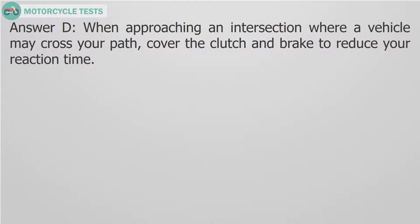Answer D. When approaching an intersection where a vehicle may cross your path, cover the clutch and brake to reduce your reaction time.